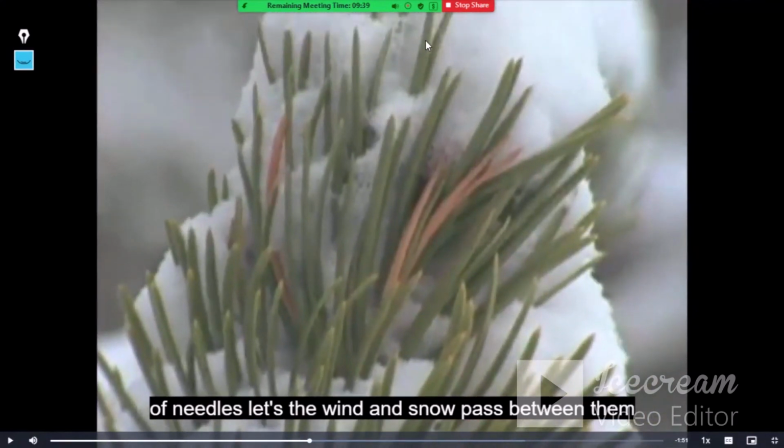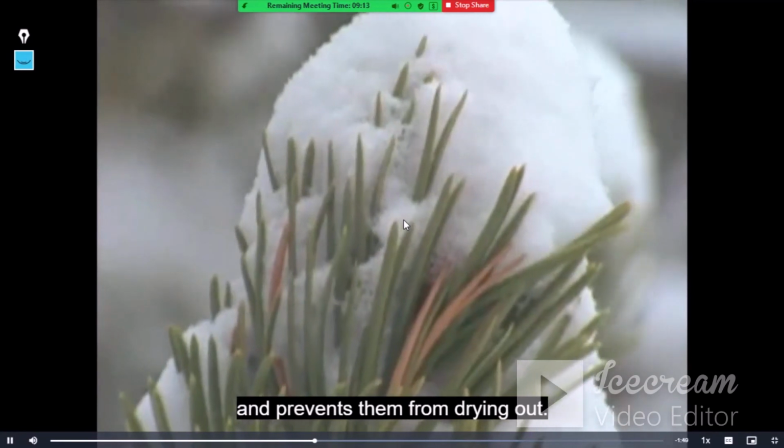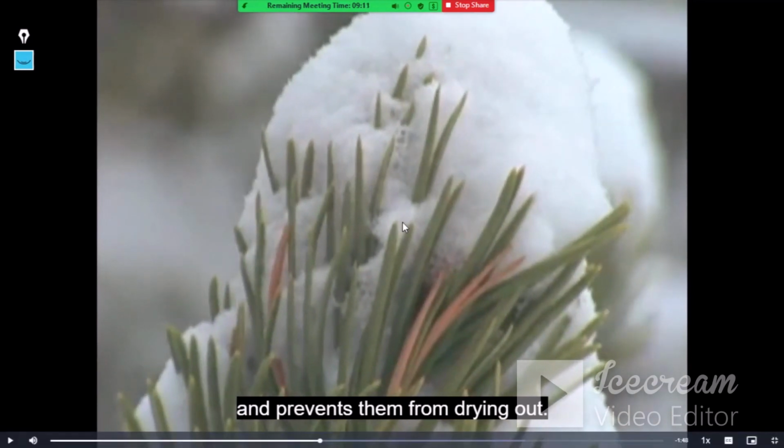Now, subhanAllah, look over, guys, at this shape. Why is the shape of these pine cones like that? They look like these needles. Why? To let the wind and the snow pass between the leaves. So it keeps them moist every time, so they don't lose a lot of water, and prevents them from drying out.